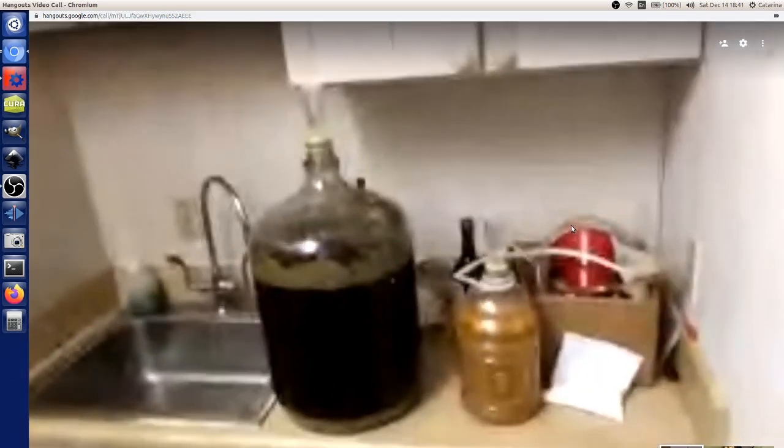And then this is a room where I brew my beer. This right here is beer, and this is mead brewing right now. Yeah, mead. Honey wine.